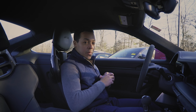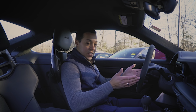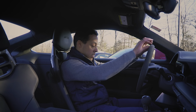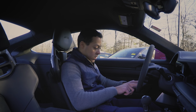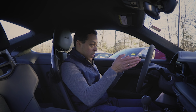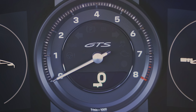It's a thing that I'm really working towards. But beyond that, I am here in the GTS, and let's start with the wheel. The steering wheel is wrapped with Race-Tex. We have carbon fiber trimmings. We have a center display here with split two screens with a center knob for your RPMs.